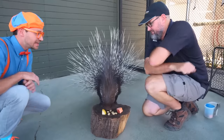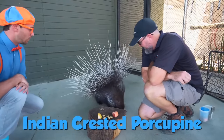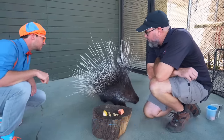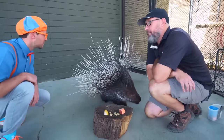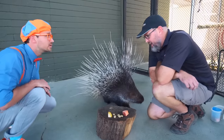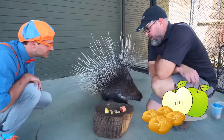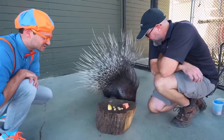What kind of animal is this? This is an Indian crested porcupine. Look at all of its spines. Are those spines? The big ones are just to make her look scary, but the dangerous ones are down by her tail. Oh, okay, down there. And what is she doing right now? We're just enjoying some snacks. She likes a lot of plants, so we've got her some biscuits, some yam, and some apple today. That sounds pretty tasty, actually.